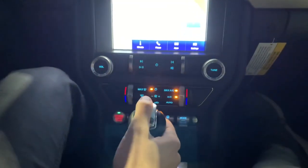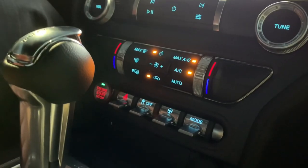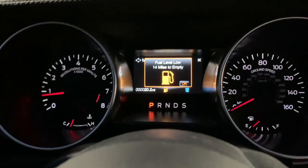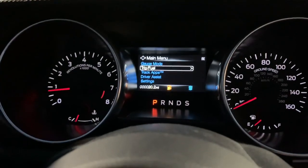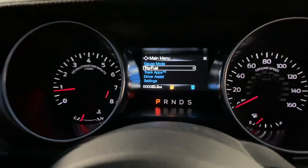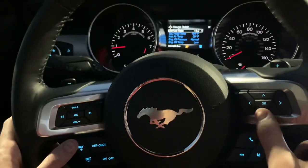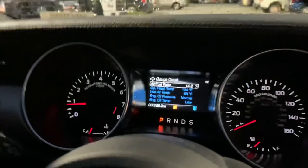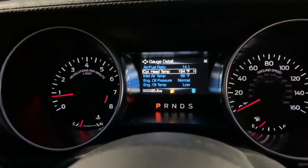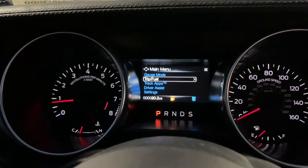And now, as far as safety, this is a very safe car. So it's got automatic emergency braking, as well as blind spot sensors and lane keeping, letting you stay in your lane, riding straight, and also letting you know when somebody's next to you. And we've also got plenty of performance information right here at the touch of a button. So you've got everything, air fuel ratio, cylinder head temps, inlet, oil pressure. I mean, it's got a little bit of everything here.